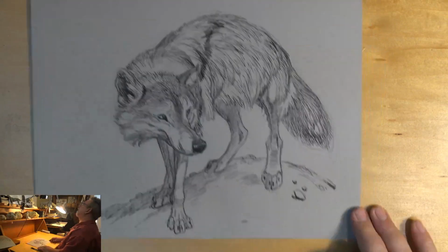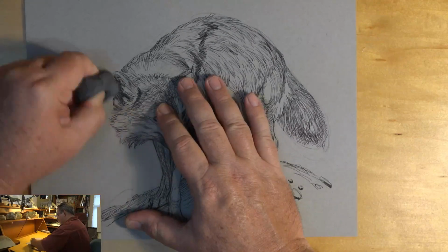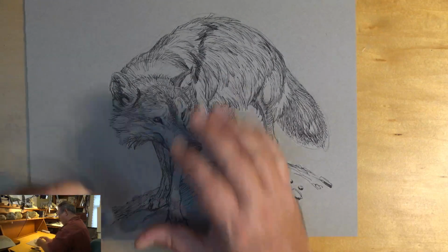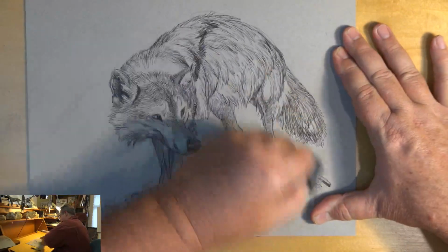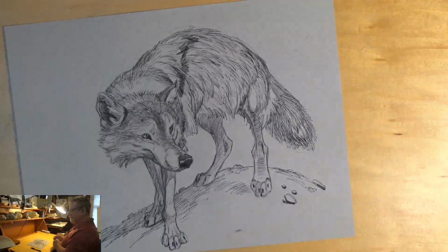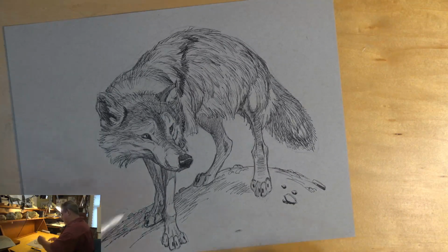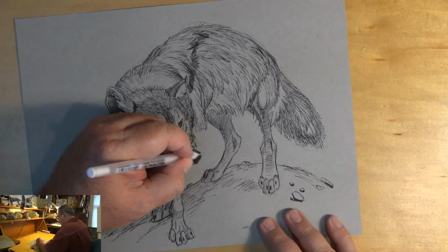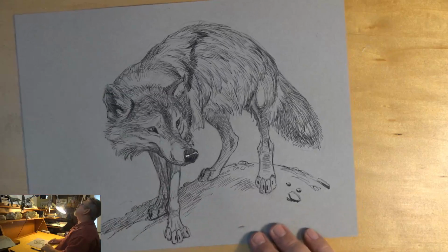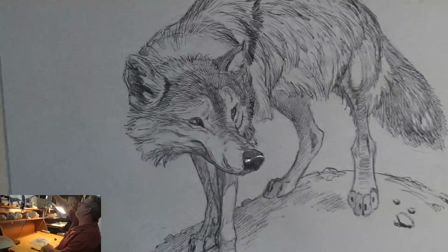So here I've got a wolf sketch done quickly. Nice. You're not going to do any white gel? That's going to be my next step. So I've got the black ink done. So now I want to throw in some white. Let's get some highlights on that nose first. Let me zoom in on the head, because I'm going to work on the head.